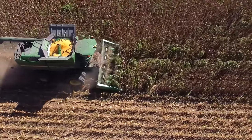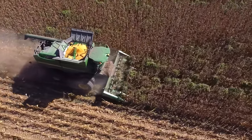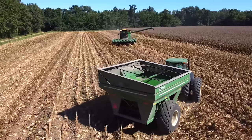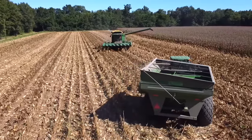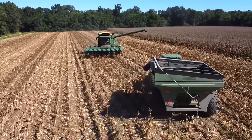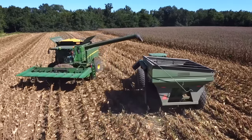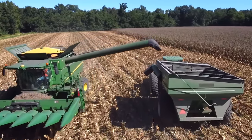The grain tank at the top of the combine, you know it can hold up to 300 bushels? That's equivalent to 18,000 pounds of corn. That's a lot of corn. And it's doing it so easily. Combines are amazing harvesting machines.